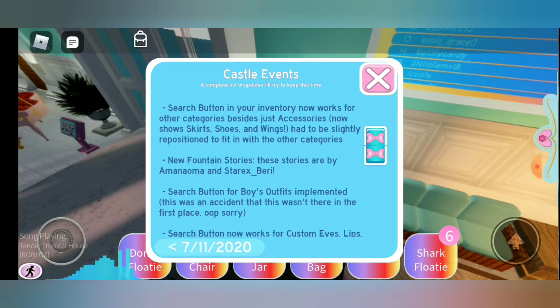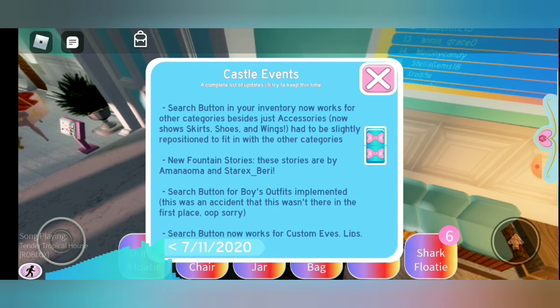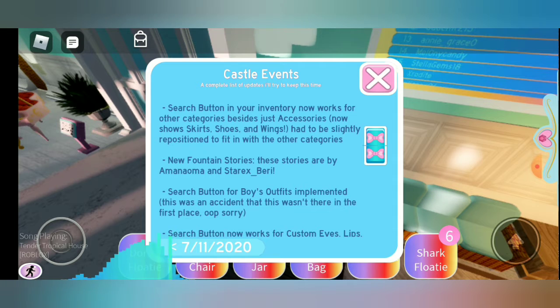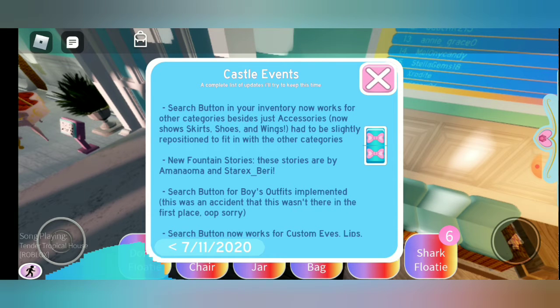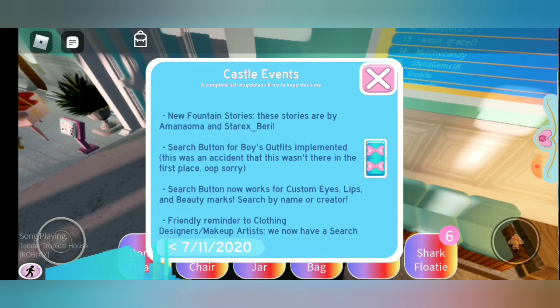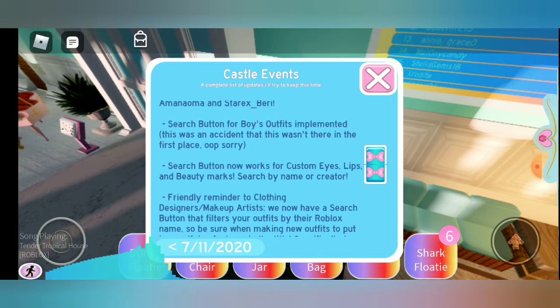New fountain stories. These stories are by Aom and StarX_Bear. I don't know if I'm pronouncing those usernames right, but I'm sorry if I'm not. Search button for boys' outfits was implemented. There was an accident that this wasn't there in the first place. Oops, sorry. Search button now works for custom eyes, lips, and beauty marks. Search by name or creator.